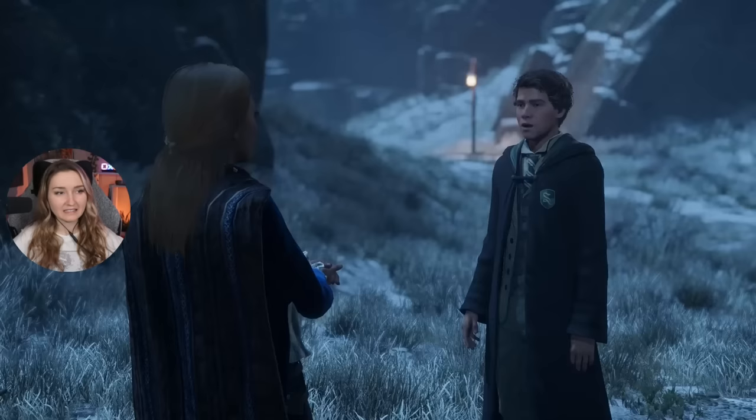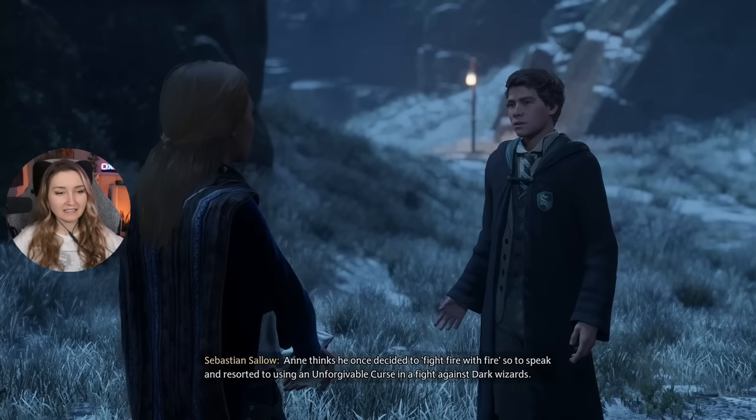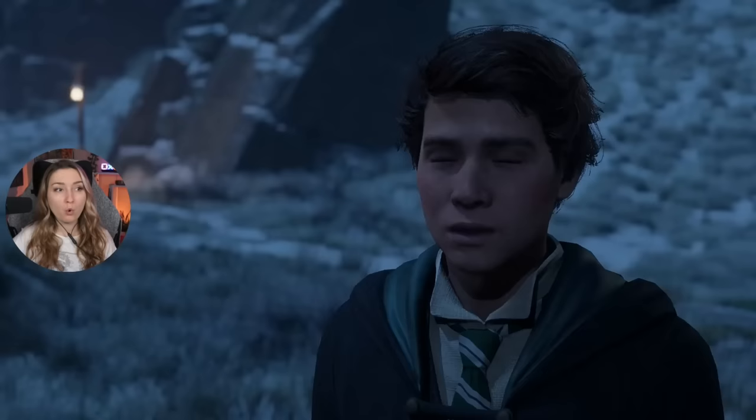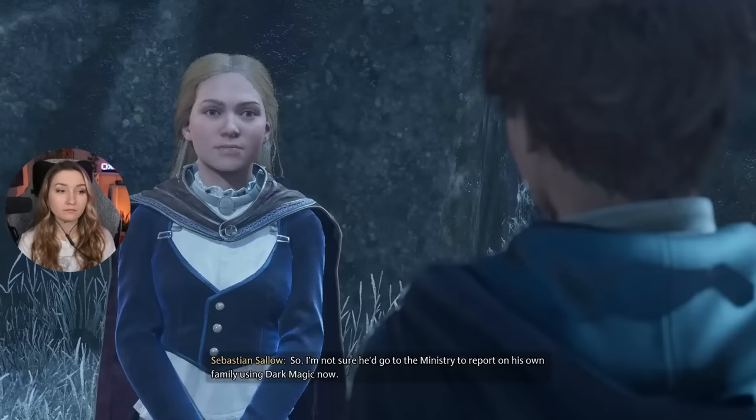Anne thinks he once decided to fight fire with fire, so to speak, and resorted to using an unforgivable curse in a fight against dark wizards. At least that's what she thought she heard. When he realized what his job had led him to become, he left rather abruptly. So, I'm not sure he'd go to the Ministry to report on his own family using dark magic now.